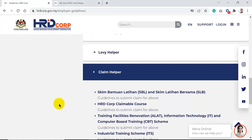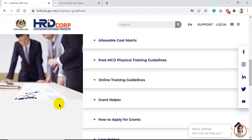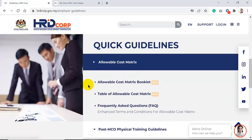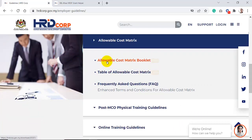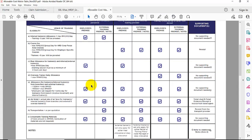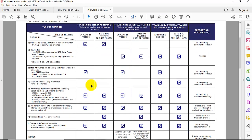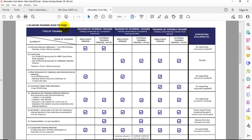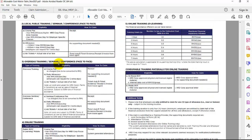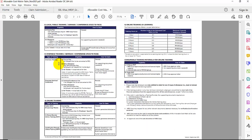Now, you might be interested in what you can claim, right? So allowable cost will tell you that. Now they come with an allowable booklet. Oh, it's a new one. And there's a table of allowance. So click on it and you shall find this. Oh, much easier to read, cleaner. So you can see many types. This is face-to-face. And should we have something like online? Oh yeah, there is.